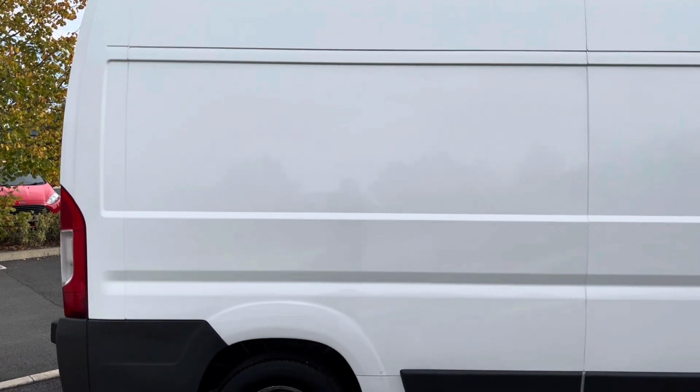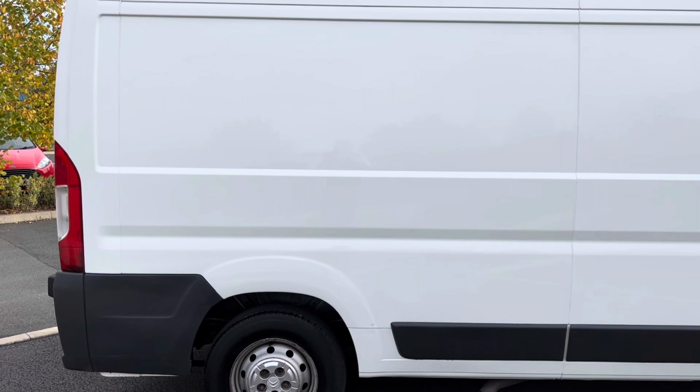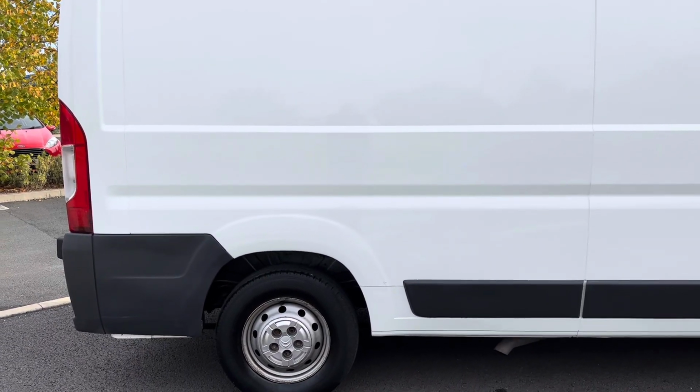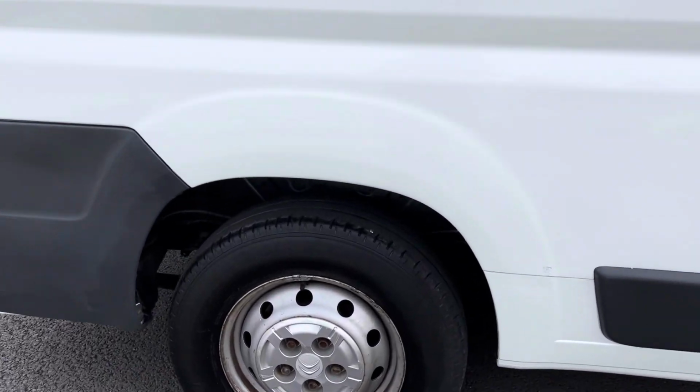Basically, the van came in with half a wrap on it, so basically the whole rear half of the van has been wrapped with a design on it, and obviously as they pulled that off, it has pulled off a little bit of paint down there. Again, it has been touched in. They're galvanized, they don't rust, but yeah, it is there.